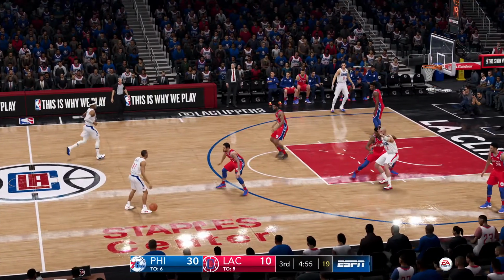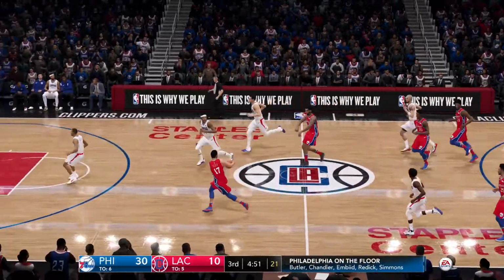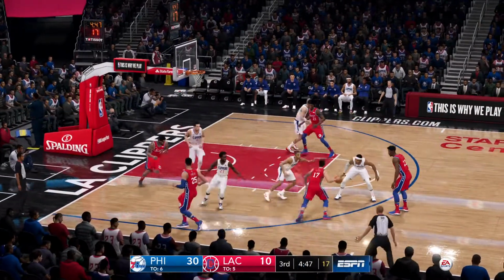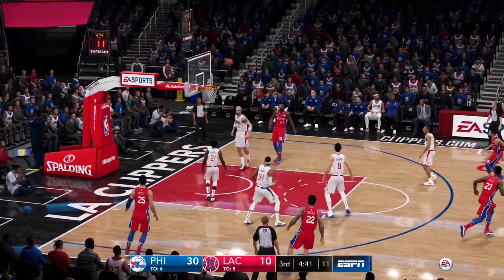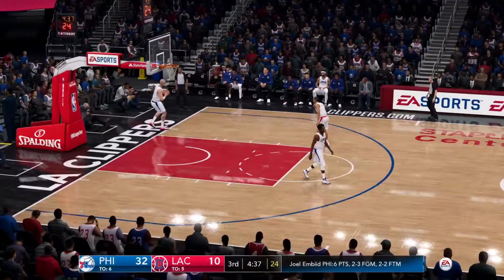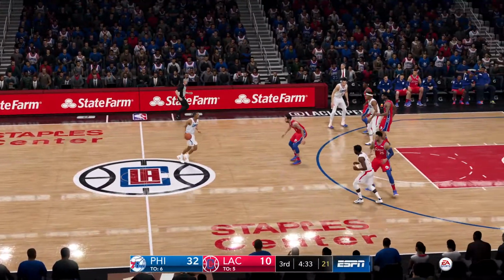I'm here. I got ball. Bradley. A bad pass as the Sixers come up with the steal. Here's your chance to break this thing wide open. Redick to Embiid. Joel Embiid. Quiet night, but 2 for 3 in the contest right now. Old school equals high percentage.